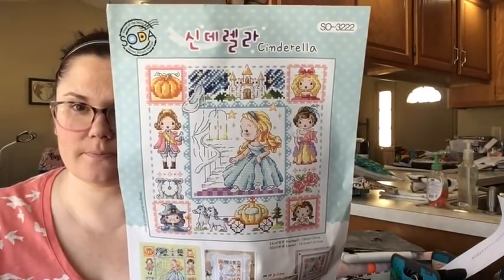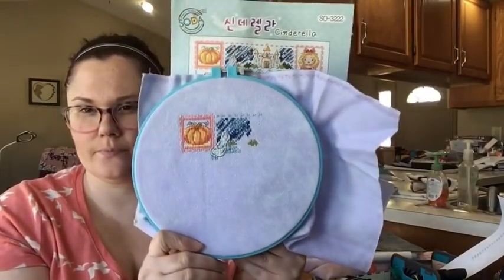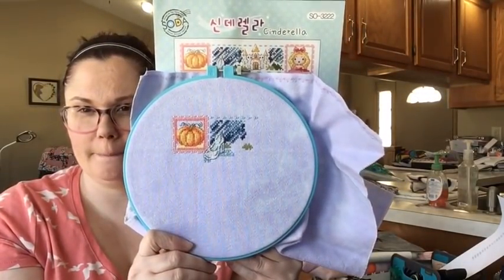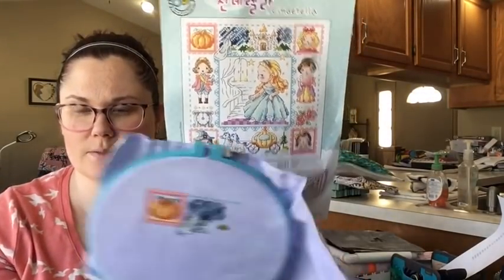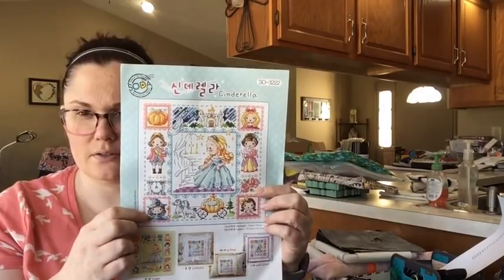Soda stitch, Cinderella. Here's where I'm at. And I'm going to do some modification to this pattern as I get to different pieces, specifically the prince's hair and the fairy godmother.